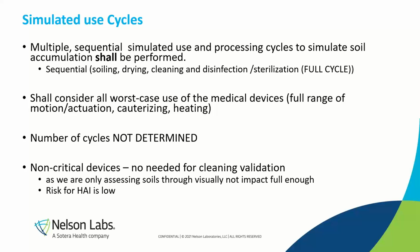Now, what sequential means is that the full simulated use of the device will be evaluated, soiling with allowing the soil to dry on the device, followed by cleaning, and then disinfection and/or sterilization using the full cycle of that sterilization. This is similar to what we're currently doing. We are currently performing simulated use cycles in this manner, but now we have a little bit more direction, and we have a reference that we can refer to that will be in this standard now as to how to perform these cleaning validations.